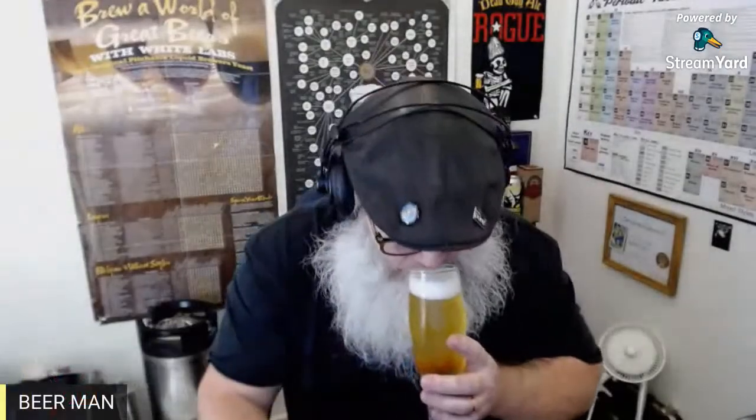Let's smell it. It's got a floral citrus, kind of a grainy breadiness in the malt. Floral citrus. It's all kind of inviting. It's all working well with each other. Very well balanced. Very crispy smelling. Very, very light and nice. I like it. Oh my god, it really does smell good.